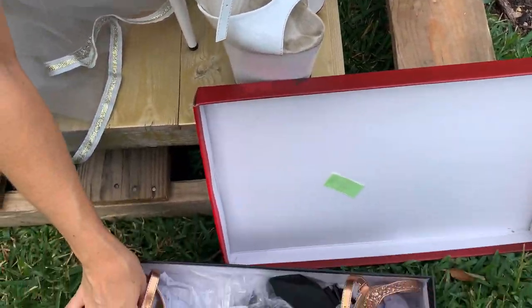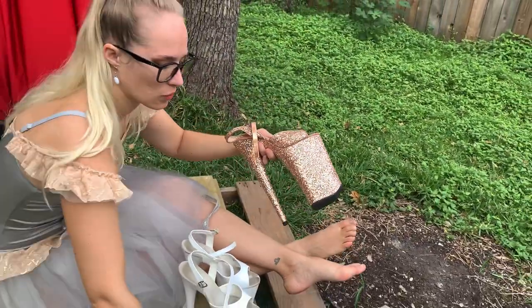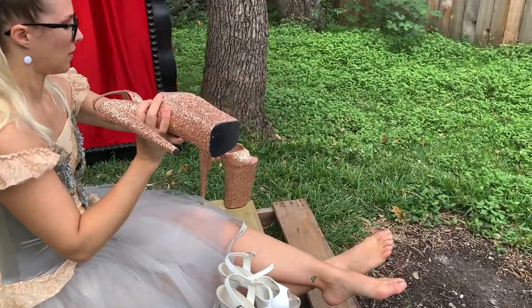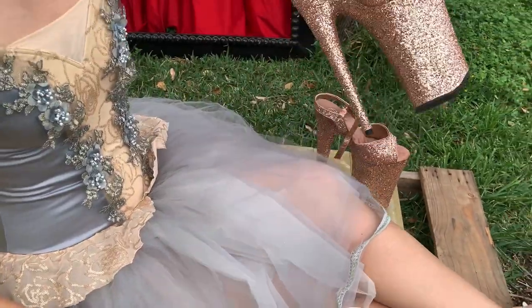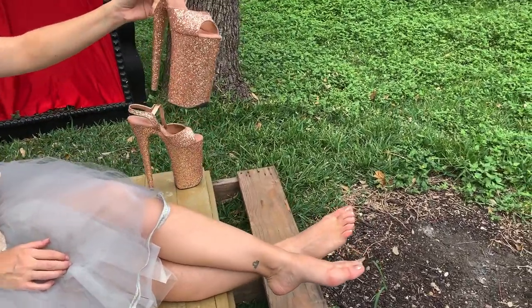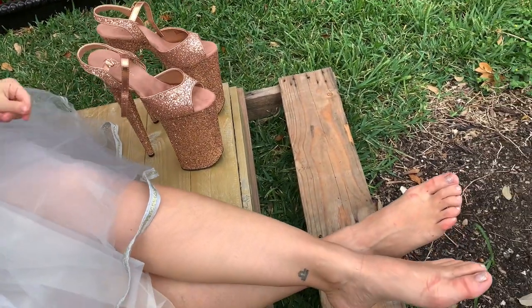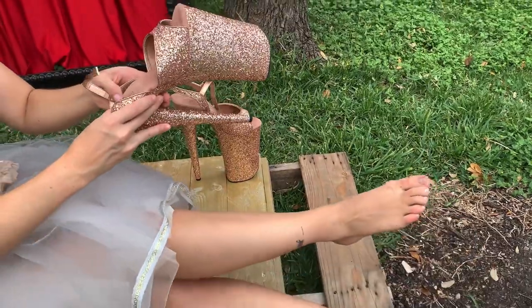So these are the surprise heels. 10-inch rose gold glitter pleaser heels. I haven't used them very often and I wanted to use them today because I think they look pretty accurate. They almost look like ballet slippers, the way that they shimmer. Love that satin vibe.